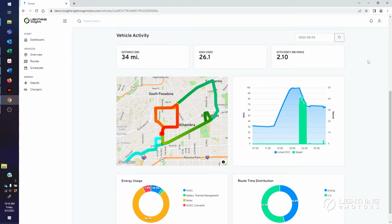So if we pop in here, we can see from day to day a comparison of the driving behavior. One great thing we can see here is that on this day, on 8/3, the driver had an efficiency of 2.1. This is great data for a fleet manager to look at because they can look into both the route they were running as well as SOC over time in comparison to speed. And as I mentioned before, that's the state of charge.